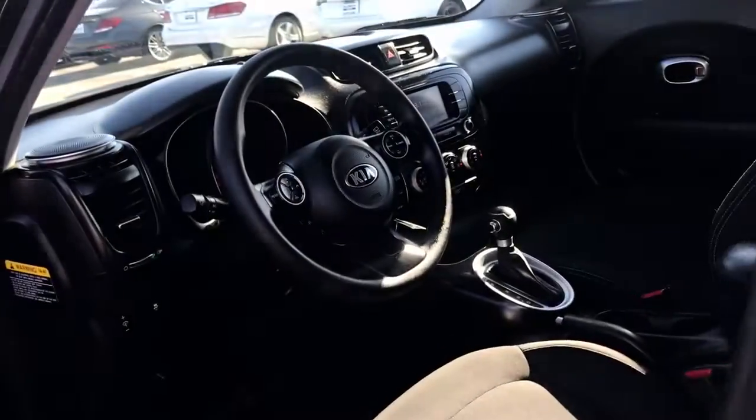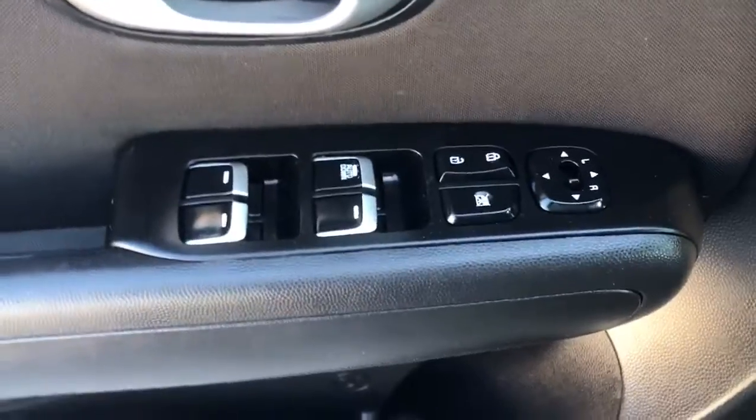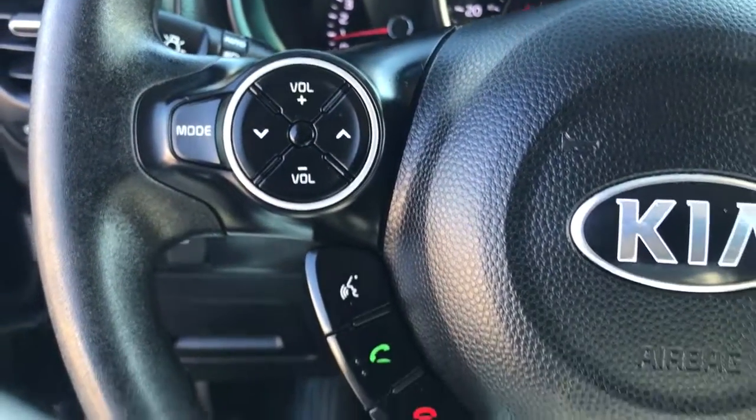Designed with ample passenger and cargo space, this smooth-riding hatchback also brings touchscreen infotainment, the latest safety tech, and a unique sense of style along on every drive. Feel inspired to express your unique sense of style in this eye-catching Soul.